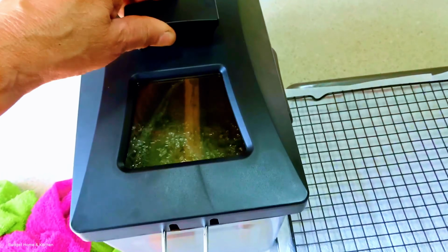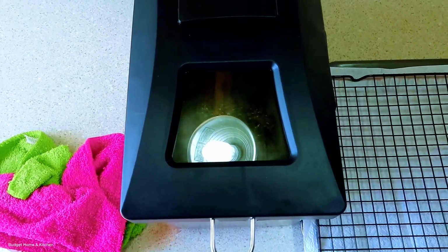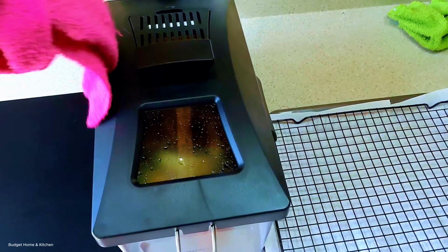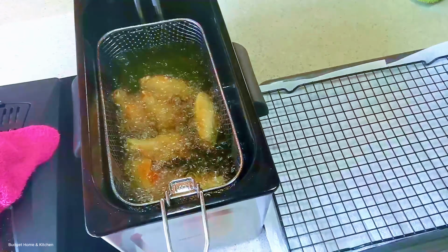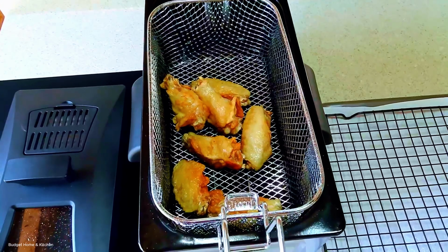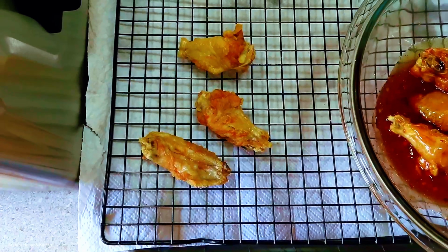The removable oil container makes cleanup significantly easier than fixed tank fryers, a practical feature that most budget fryers skip entirely. The basket fits comfortably inside with room for multiple pieces of chicken. The compact footprint means it stores easily when not in use. The downside is the 3.2-quart capacity is not large enough for big family meals or batch cooking. But for everyday home frying at an unbeatable price, number 3 is outstanding value that is hard to argue with. Now get ready, because number 2 raises the standard significantly.